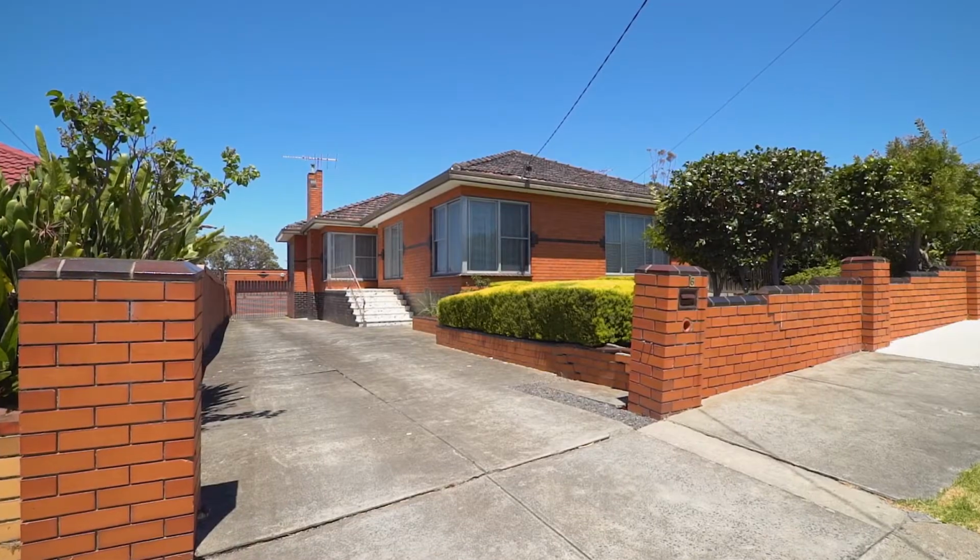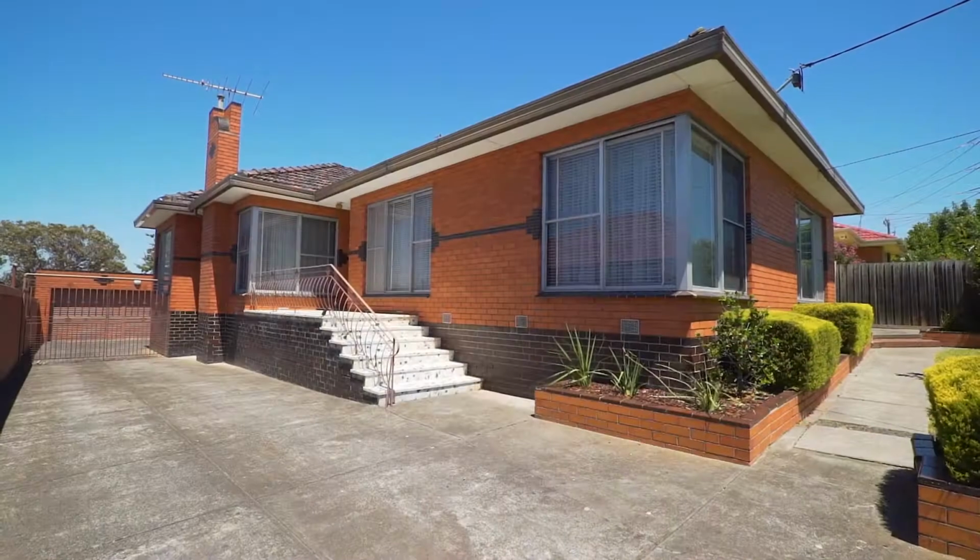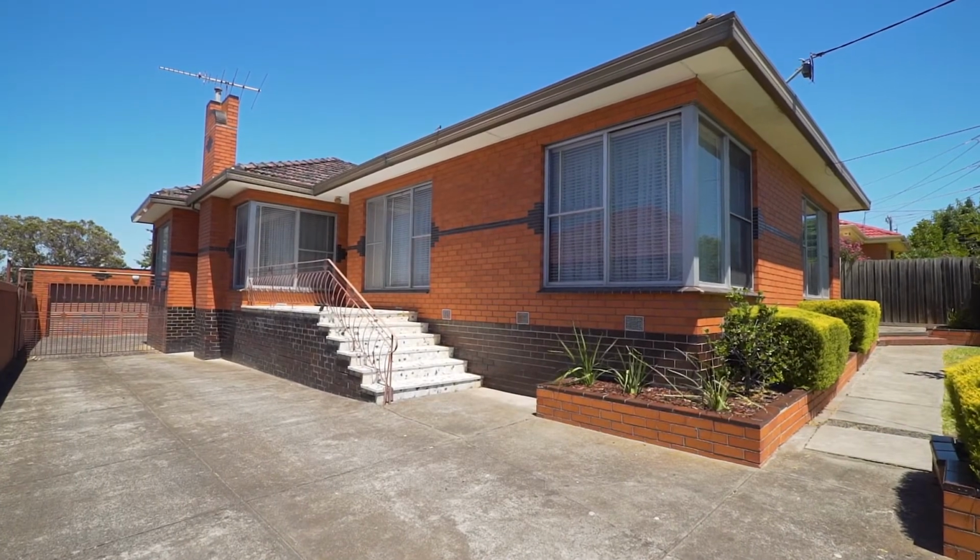We're at 6 Arnold Court, Pascoe Vale here today. This one's a ripper, positioned at about 684 square metres. Some fantastic city views across the skyline. A 4-bedroom, 2-bathroom family home, which is sure to entice the family buyer, even the investor. Let's go inside and take a look around.